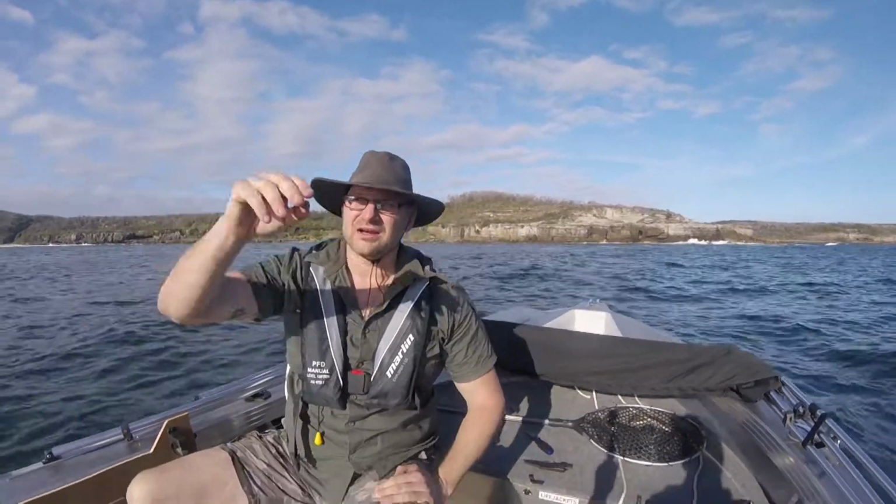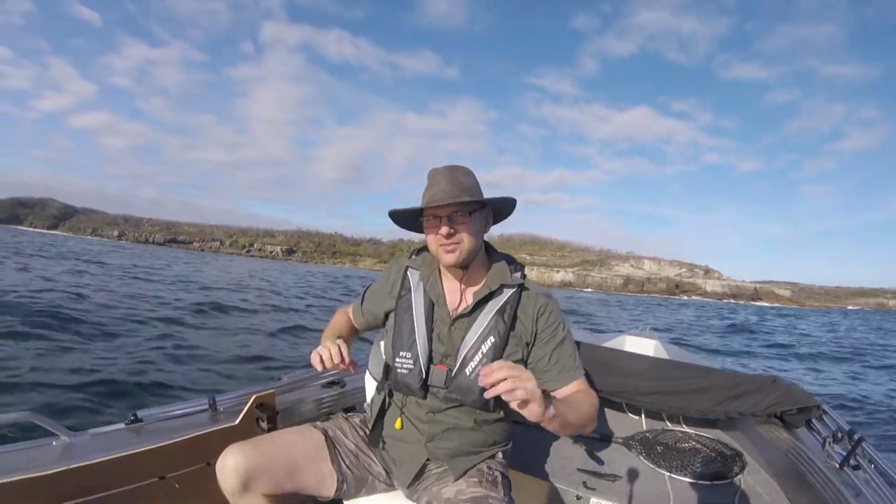We're going to head back closer to shore now and see if we can catch something a little bit bigger. These ones are good for practice, but we really need to get the party started. So, see what happens next.